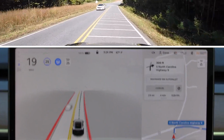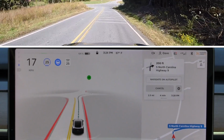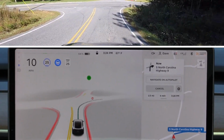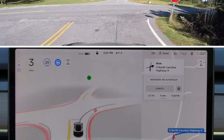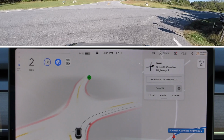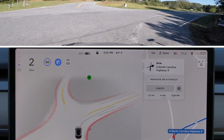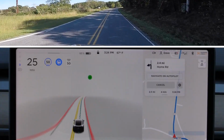Now turn right onto North Carolina Highway 9. Okay, we got our blinker on. Now this is almost a rake angle to our left. As you can see, it's more than 90 degrees. And it's taking its time. I'm watching myself here. And I see nobody to the left. And I see nobody to the right. I'm going to give it a little go ahead here with the pedal to say that it's okay.